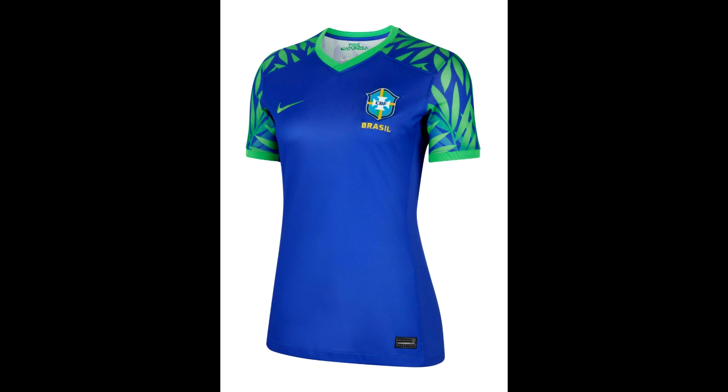Up next, we have Brazil, whose away kit effort here is highly reminiscent of the men's away kit recently, but instead of a leopard print, we have a foliage print that pays homage to the Amazon rainforest. And I think there's a nice personal touch here that Nike has done to differentiate, but at the same time familiarize the kits here. I'm quite a fan of this one. I'm gonna give it a 7 out of 10.